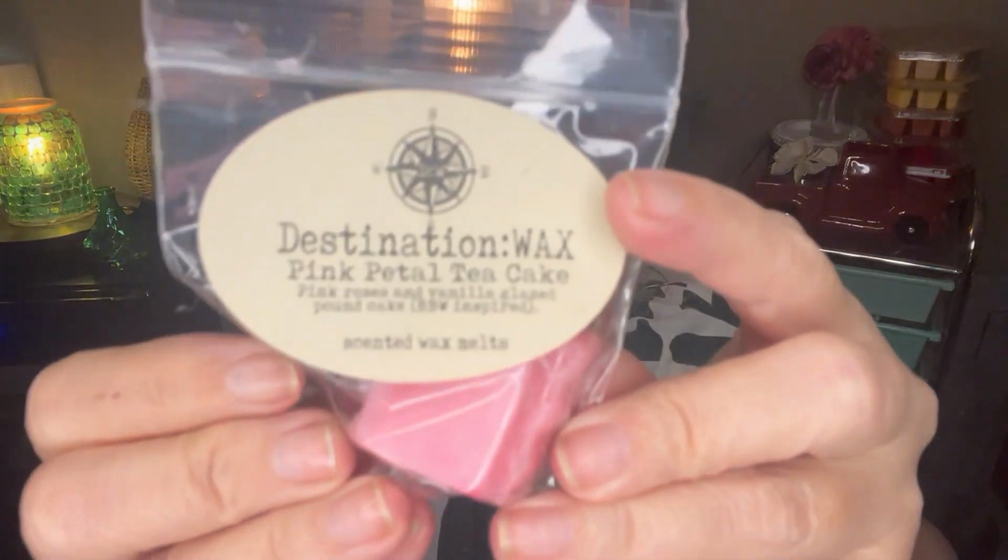So I do have a couple samples here. Let's talk about the samples. And I always appreciate a good sample, because that is how you find out that you love a scent that you never thought you would pick up. So the first one is Pink Petal Teacake. And the scent notes are pink roses and vanilla glazed pound cake, BBW inspired. This is not a scent that I would normally pick up based on scent notes, just because pink roses and me don't get along. But let's give it a try.